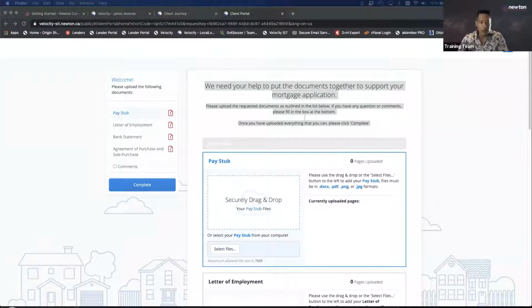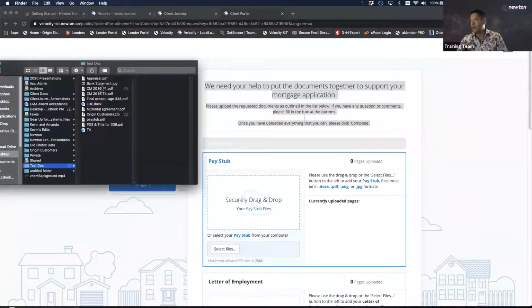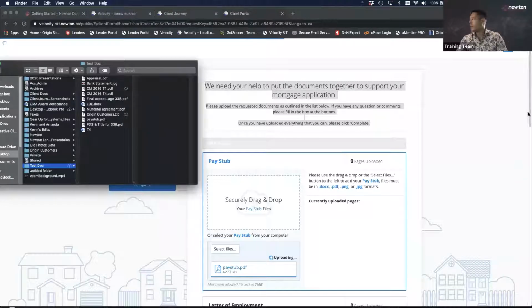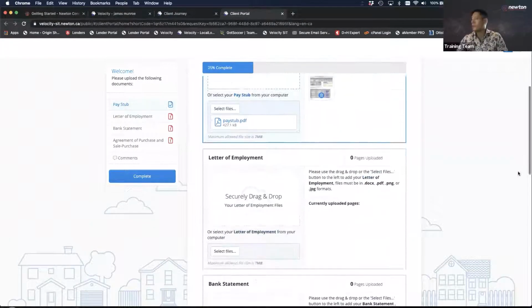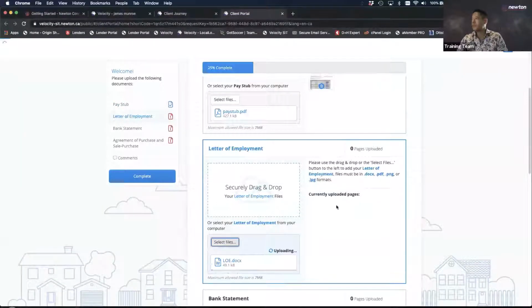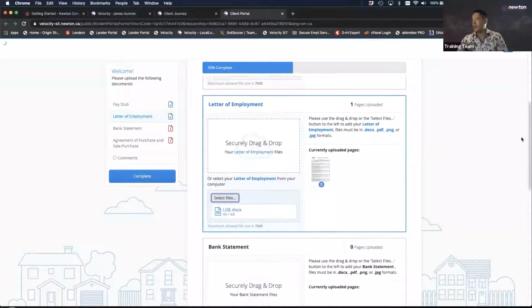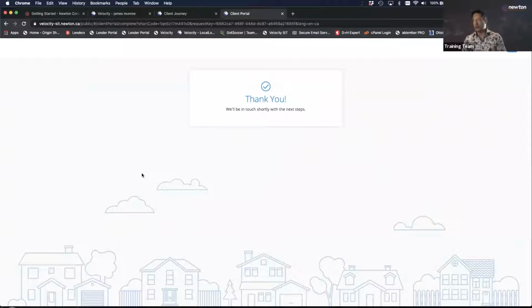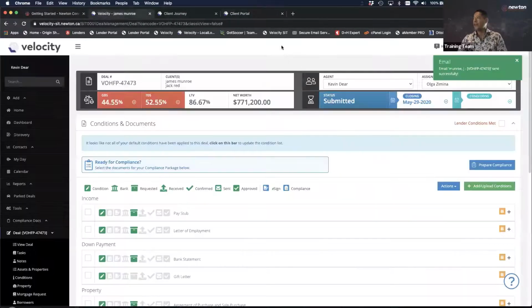So let me just pull up my documents. So I could just go and say, this is a pay stub, and I will drag it in. I am going to upload my fake letter of employment. And let's just say that's all that I have right now. I can just hit complete. And then me as the agent would get notified that I have documents uploaded in the system, so I can go into that deal and it's linked right in that deal for you to go in and view those documents.